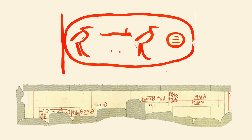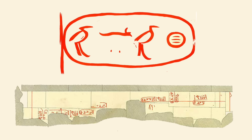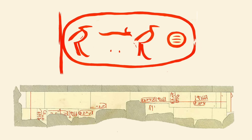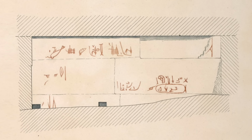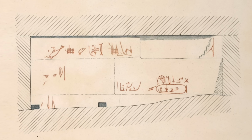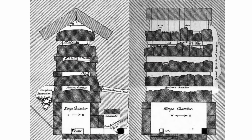So, the hieroglyphs are original, and this leads us to the new discovery, which is regarding the red ochre markings in the Great Pyramid relieving chambers. According to Dr. Hawass, a new technology has been used to reveal previously unseen markings in the relieving chambers. The hieroglyphs were found in chambers 3 and 4, namely Nelson's chamber and Lady Arbuthnot's chamber.